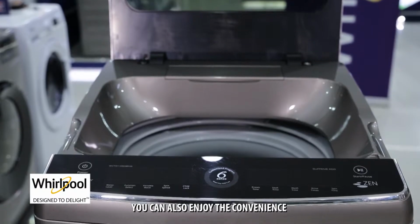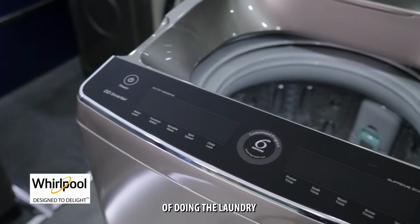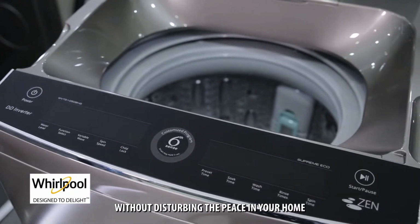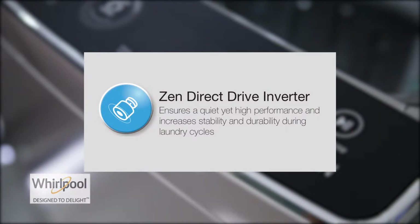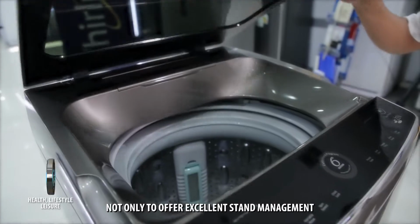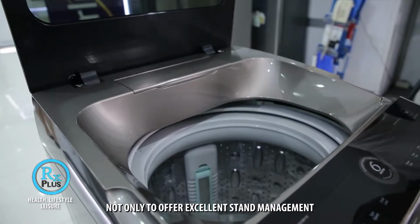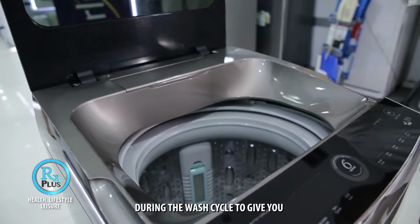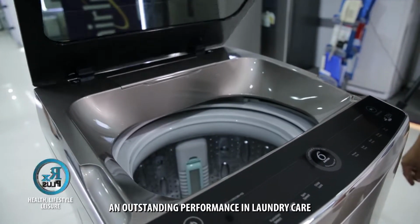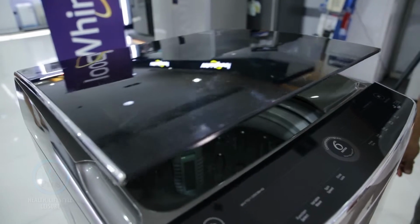You can also enjoy the convenience of doing the laundry without disturbing the peace in your home with its revolutionary Zen Direct Drive inverter technology. This is responsible not only to offer excellent sound management, but also stability and durability during the wash cycle to give you an outstanding performance in laundry care.